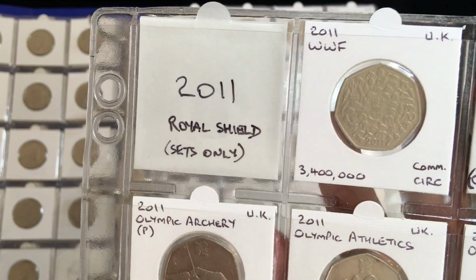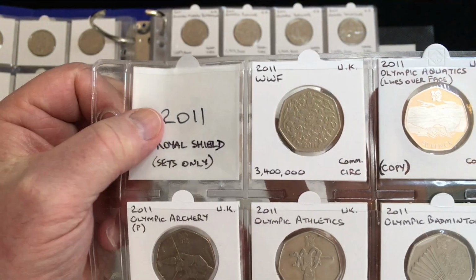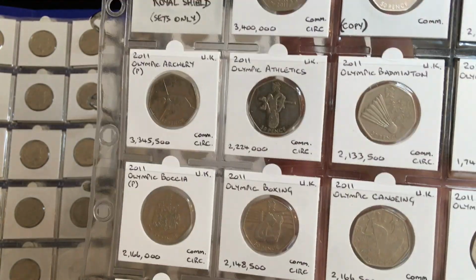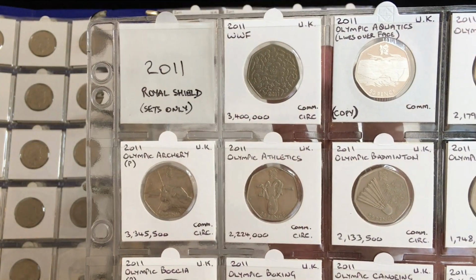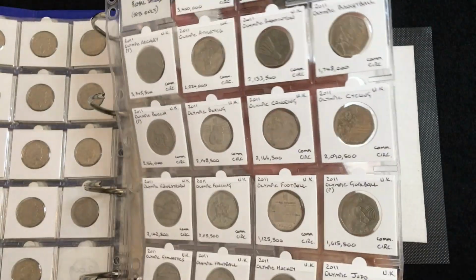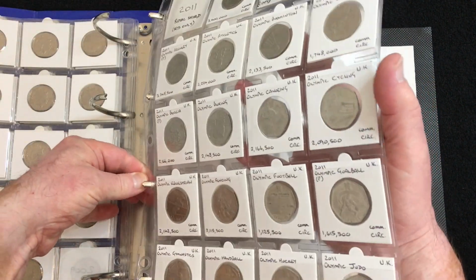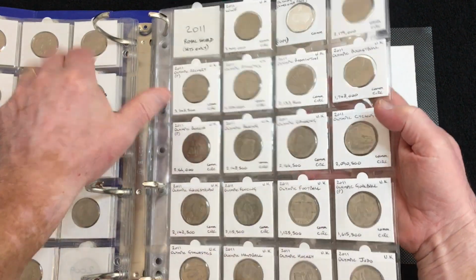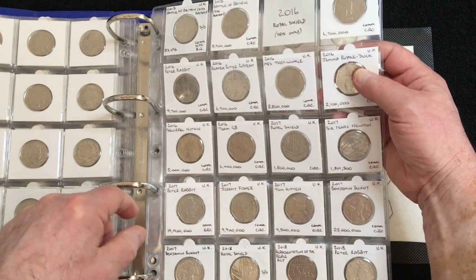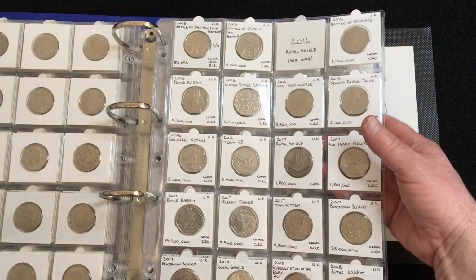Now that one there, 2011 Royal Shield, again only in sets. I do have one that is going to be going into that space. I did find it in a hunt not so long back, but it's in one of the pink albums I've got there at the minute. And the 2016 Royal Shield, another one that's quite hard to get hold of.